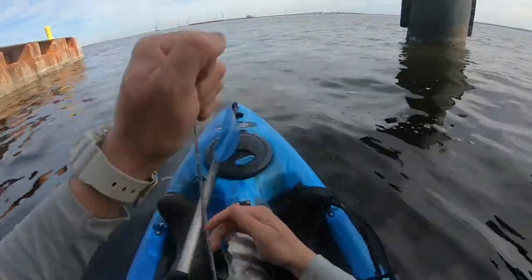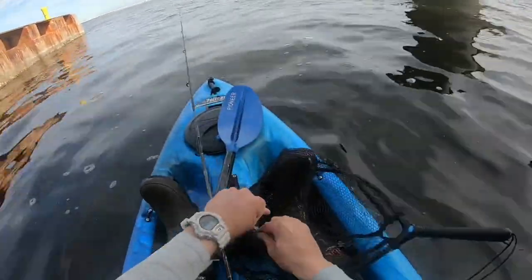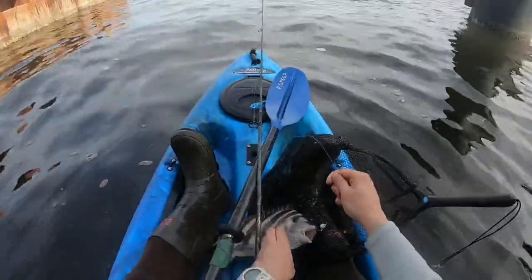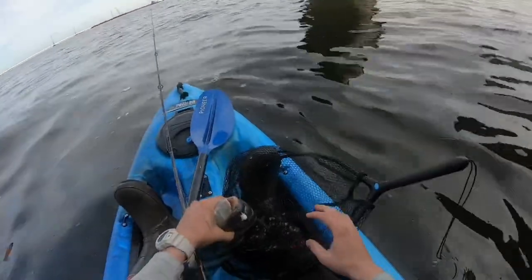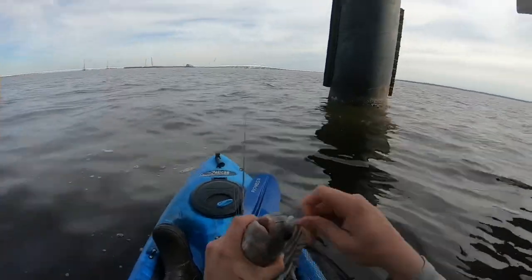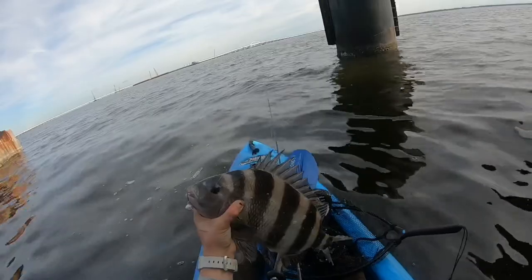All right, as y'all can see, just to show you the proof is in the pudding, got a white bird of prey sheep's head jig in his lip. And I'm gonna get a release on this guy. I might keep him, I'm not sure. But as you can see, white bird of prey jig, right through the lip. Don't get no better than this, y'all.